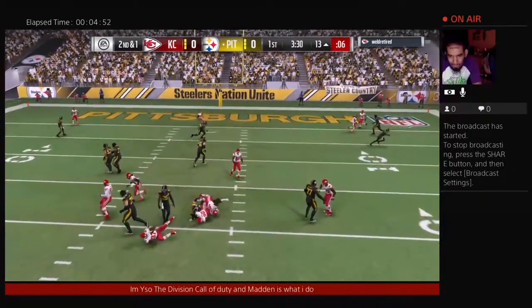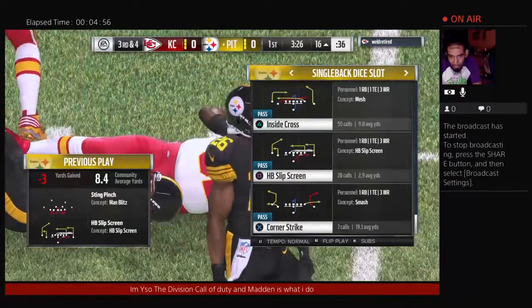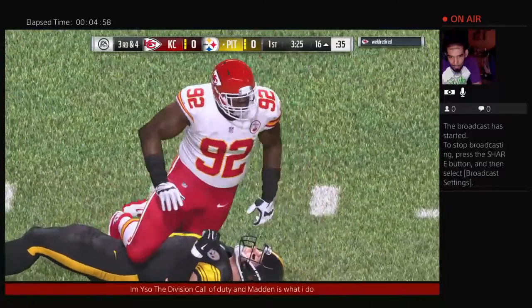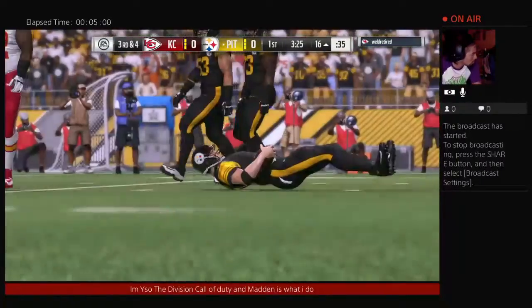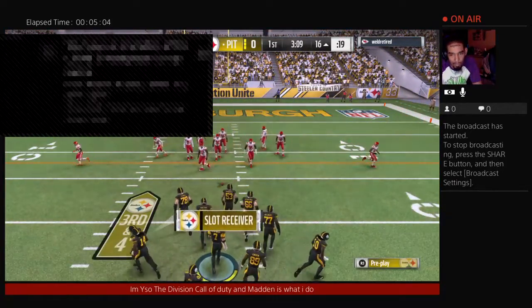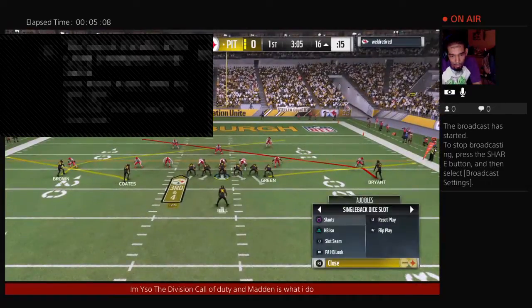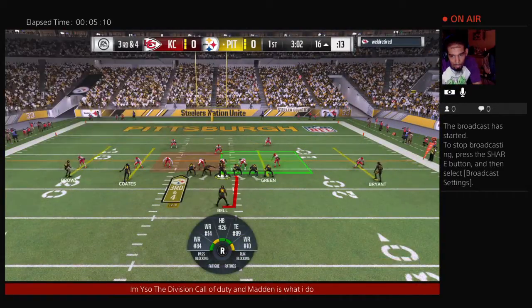Again, and no escaping this time as he'll go down. They got him for a sack. Dontari Poe able to collapse the pocket and drop him for a loss of 3. An extra defensive back in the game now here for 3rd and 4.